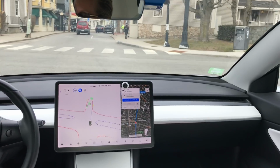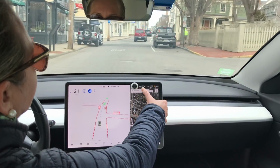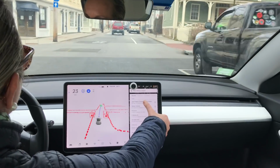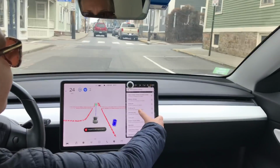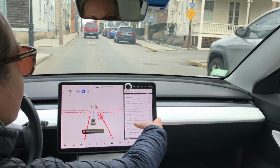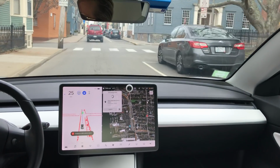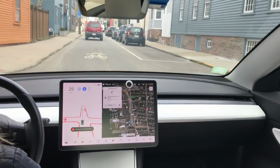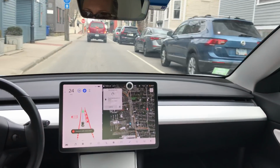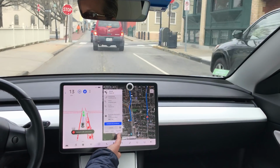A push there. It should not be that hesitant. Oh, I missed Pelham. Darn it. Oh, it's gonna get messed up now.